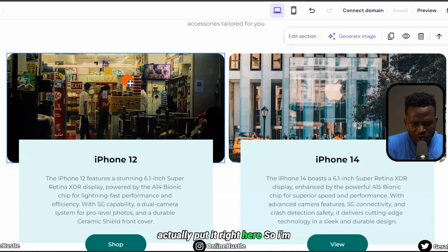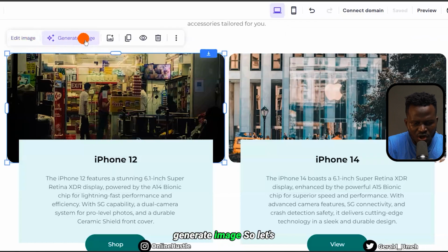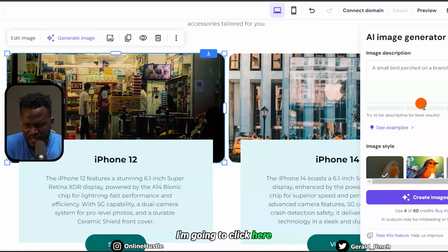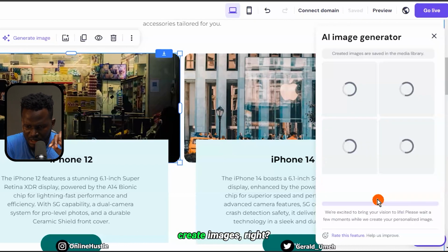I actually put it right here. So I'm going to click on this image. We want to change this image, right? You can edit or generate image. So let's use generate image. I'm going to click here. Generate a picture of an iPhone 12 in an awesome background. I'm going to say create images, right?